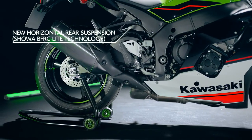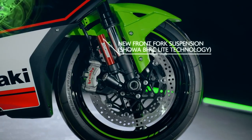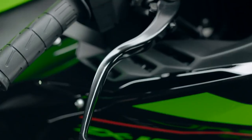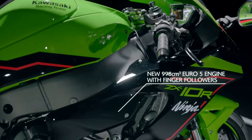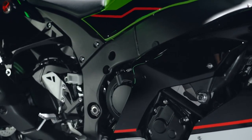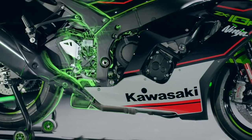So what we have on test here is actually not a road version of the new ZX10, but a ZX10 that's already been put in somewhat track condition or track setup, and we're going to test it around the Red Star Raceway to feel how the new, in inverted commas, updated ZX10 feels.